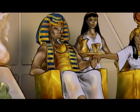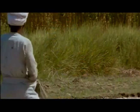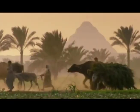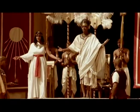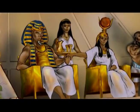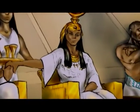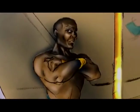Osiris was a wise and great ruler who brought civilization to Egypt. He taught us how to plant crops and care for animals. He gave us a code of laws to live by and showed us how to worship the gods. It was a beautiful time, and everyone was happy, except for one person.